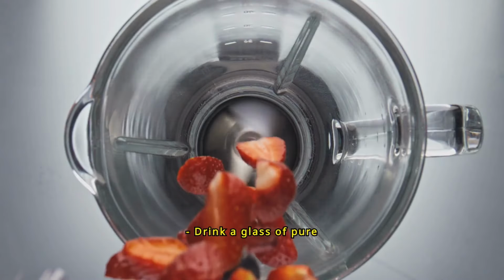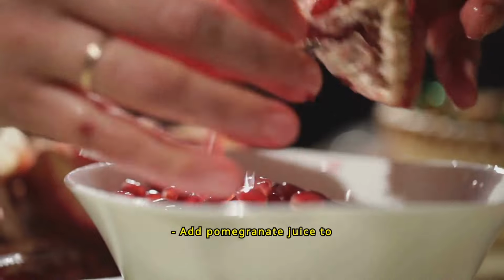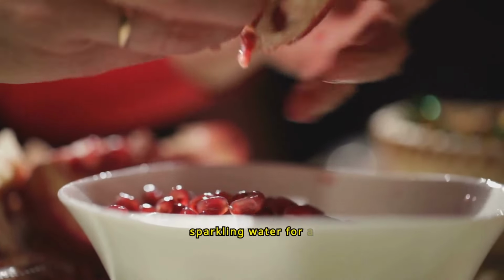Drink a glass of pure pomegranate juice daily. Add pomegranate juice to smoothies or mix it with sparkling water for a refreshing twist.